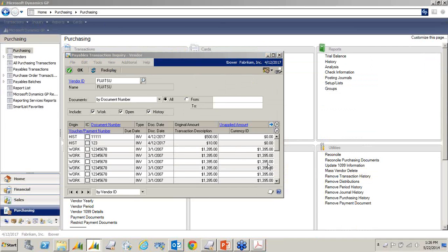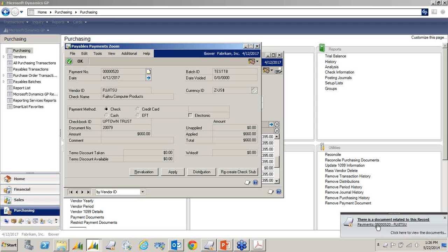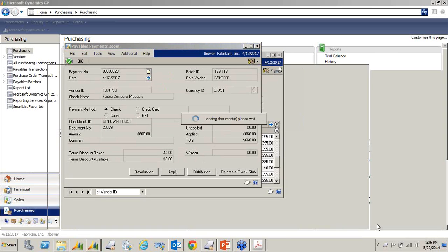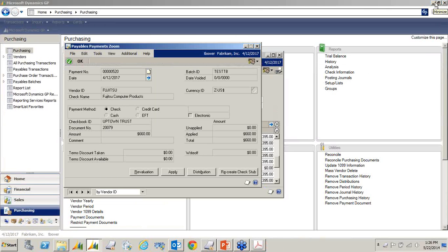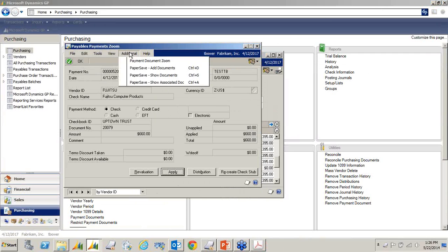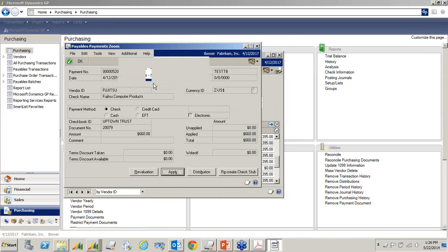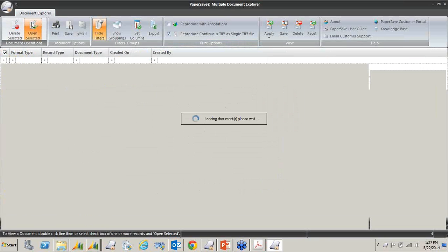So if we scroll down to a payment transaction, there's a payment, and we open it up, PaperSave tells us that documents exist. So if we want to take a look at a copy of the check, we can see a copy of that check. If we really want to take a look at this check and all of the associated documents, which we can see those relationships here under the Apply tab, then we can come to Additional and Show Associated Documents. So this is going to be those documents that PaperSave matched for you, the payment and those 3 transactions that were paid by this check.